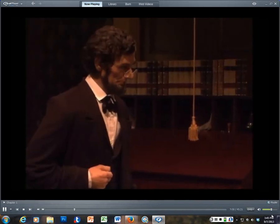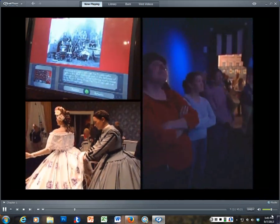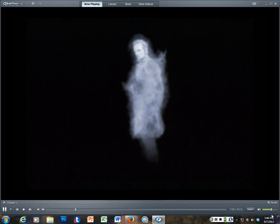The technology that we're employing in order to advance the Lincoln story is something that he himself probably would have approved. As someone interested in the technology of his day, Lincoln would likely be amazed to see himself like this, as a holovision in Ghosts of the Library, where he emerges from the archives along with other historical figures.